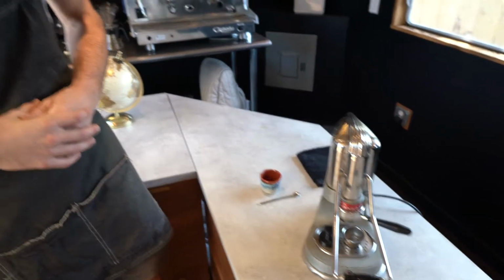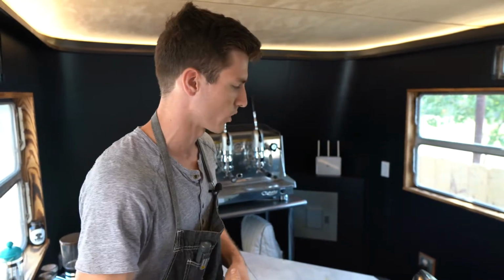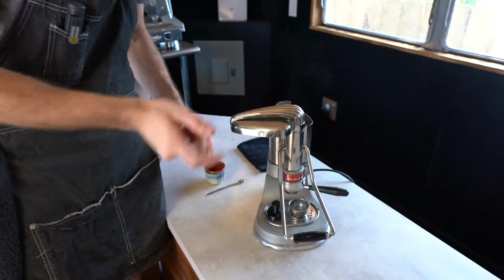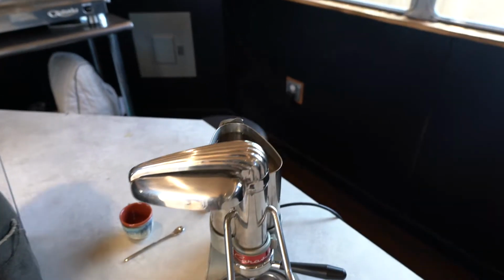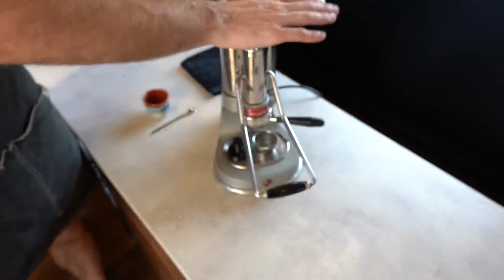So we're gonna start with some distilled water that we put in here. The machine's actually already heated up. We added some of our own minerals in, which is really cool. You can actually put your own water in there. It's got what's called an open boiler, so we can mix our own minerals, and then you can dump it out, put new stuff in. But yeah, let's go ahead and pull a shot.